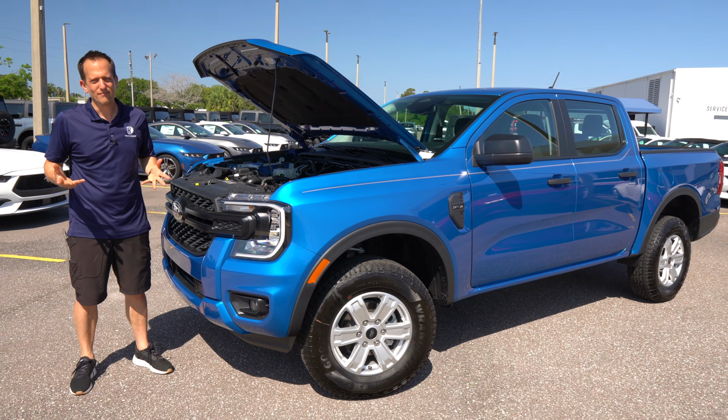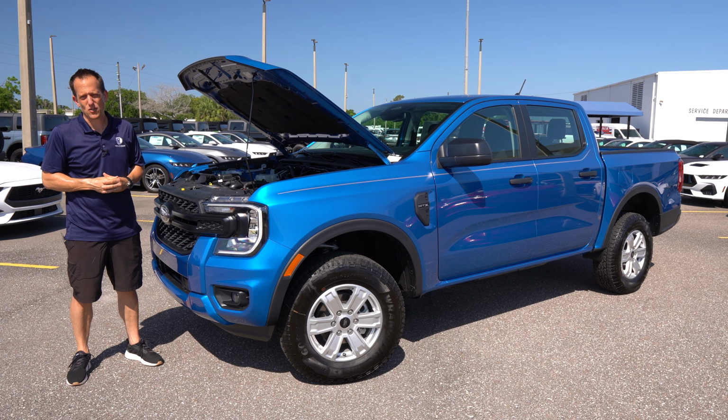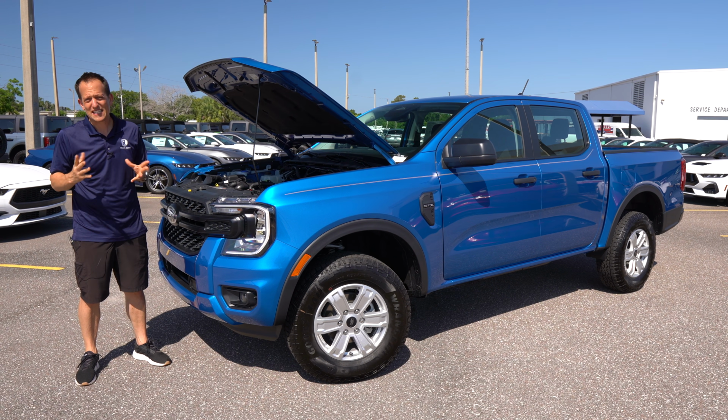But why don't we go ahead? It's not just about talking about the engine. Let's see what it sounds like. Let's fire up this Ranger and hear if it makes any noise.